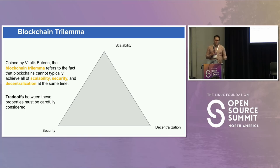So the basic idea is that blockchains cannot typically achieve all of scalability, security, and decentralization at the same time. So you have to consider which property you're willing to give up when you want to have a blockchain. Sort of. It's not a rigorous theorem, so there's no formal proof. And if you're willing to have a quantum computer in your cell phone, you can get around this entirely. But that's a whole different talk.